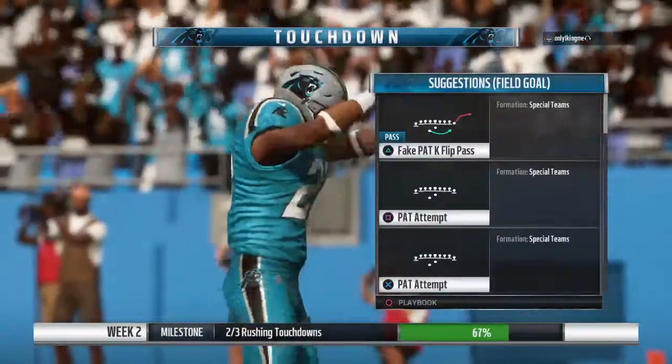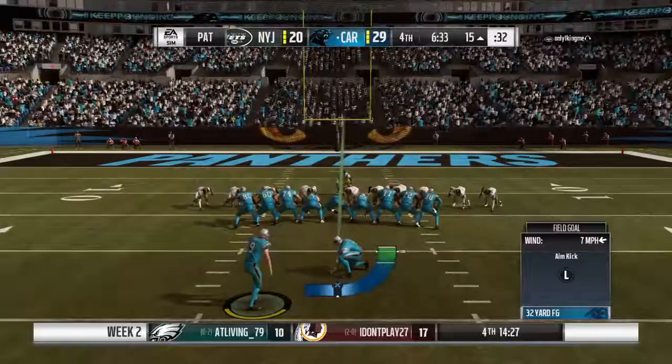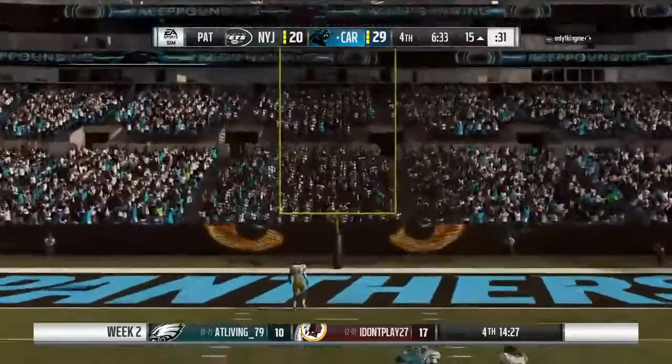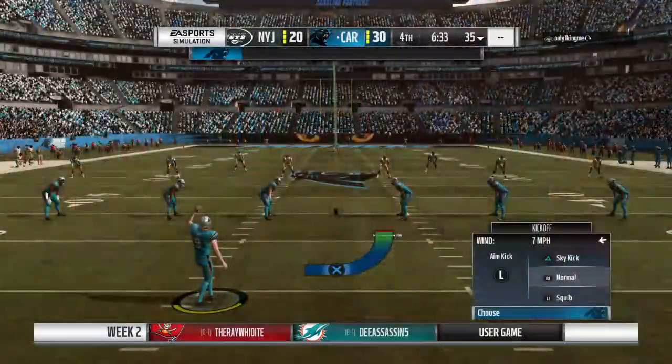Touchdown, Carolina. A great effort there. His 2nd touchdown on the season. And the Panthers add on to their lead. Extra point try good by Gano. And his guys will take a 10-point lead.